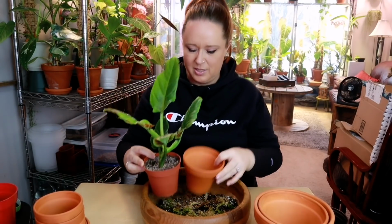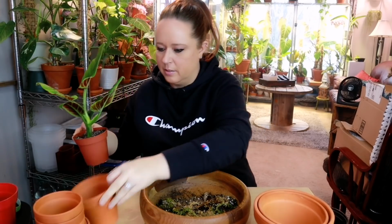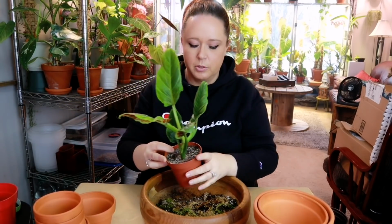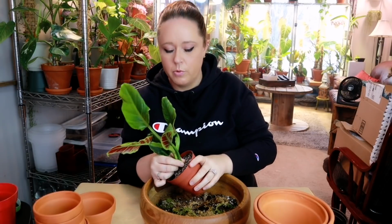So you guys know, or if you don't, is this pretty much the same size? Kinda. Okay, let's check the roots first. Let's check the roots.